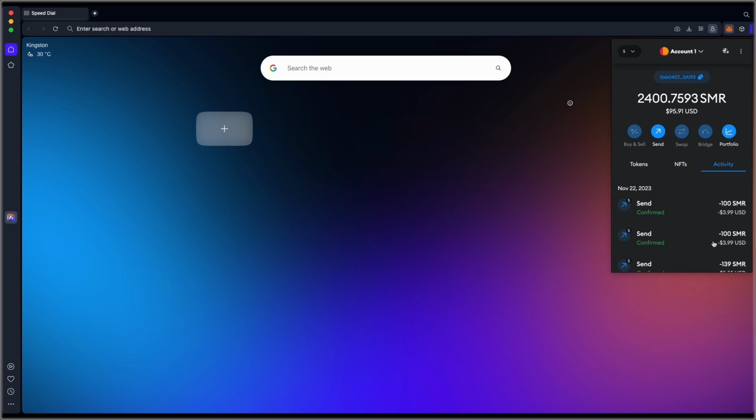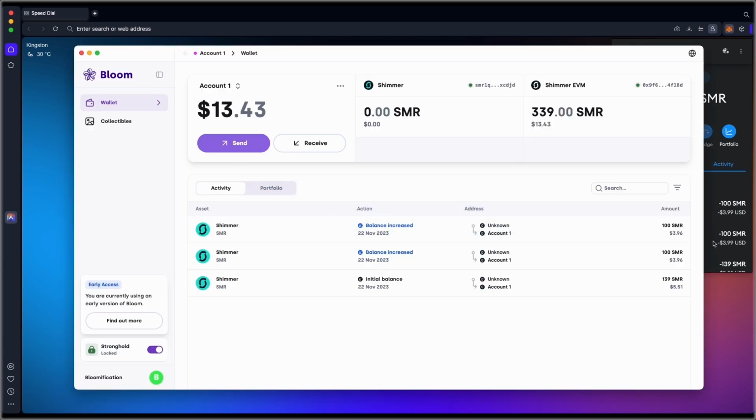Alright. Back into Bloom. Alright guys, look, if you use Bloom for the first time and you send it a very first transaction, it might have to record it. I can see here it says initial balance. It might have to record it as the very first transaction, which makes it do something different and something a little bit more special. But then every subsequent transaction is lightning fast. That's amazing.